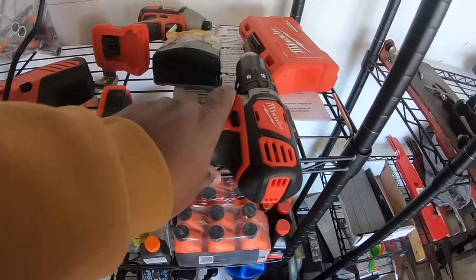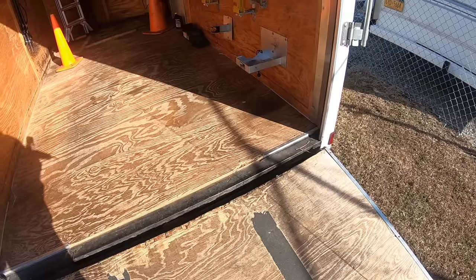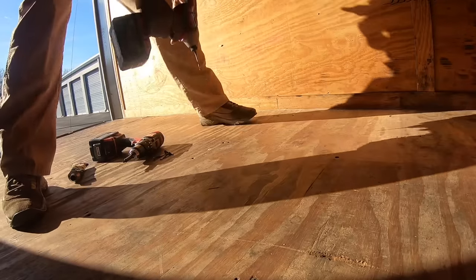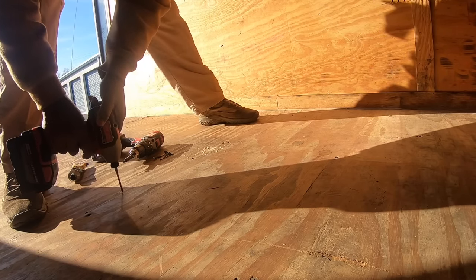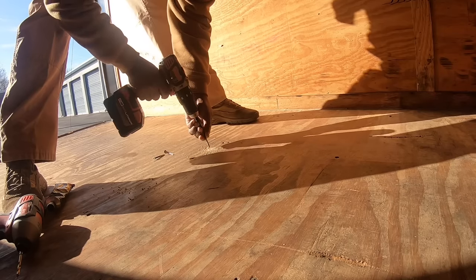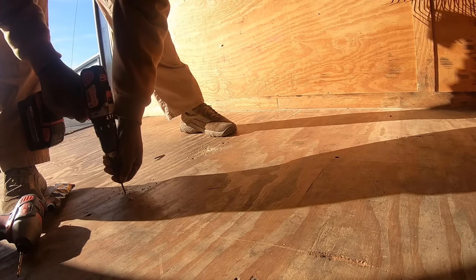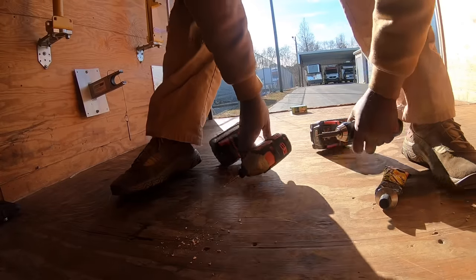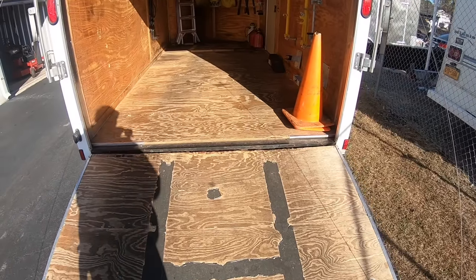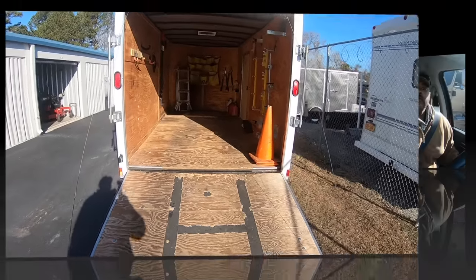All right. I'm gonna use some Loctite Premium, guys, just to kind of lock it into place. Alright, so the floor is good. We're good to go. What I did was buy bigger screws, guys. Nice and tight. So everything looks good.